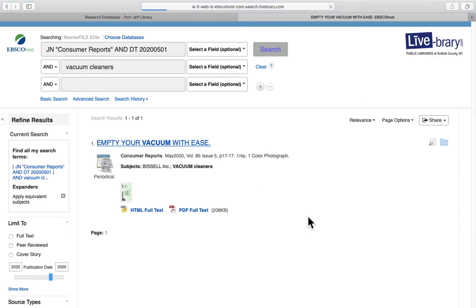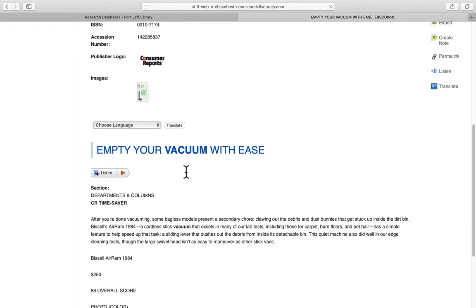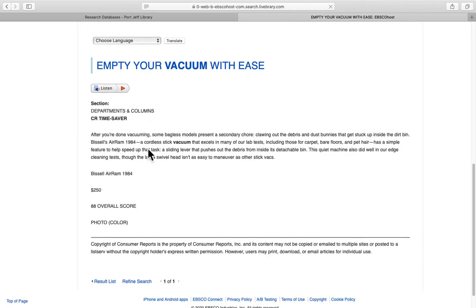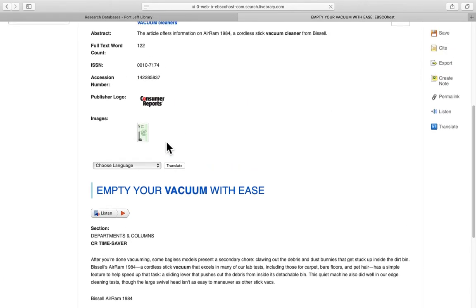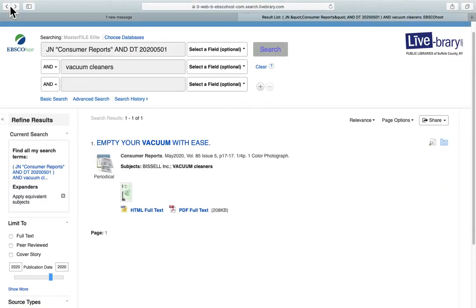You click on it. You can go ahead and see there's the article information. And if we scroll down, you can listen to it. It does have audio, or you can read the little abstract information here. So on the right-hand side also, there are some tools in Consumer Reports that you can use to work with the results that you find. You can print them, email them to yourself, save them to something. There's all different ways that you can work with the document here, but let's just try and keep things simpler. So I didn't find too much here in May, so let's go back.